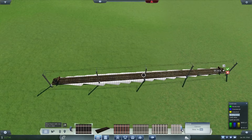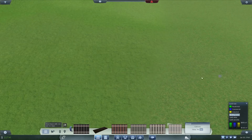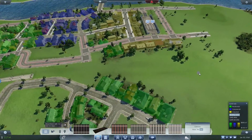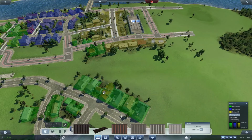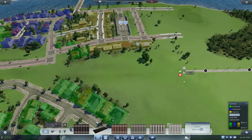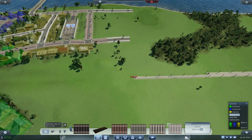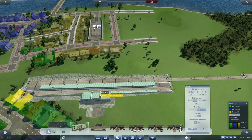So yes, you can have very precise track speeds around your network, as is appropriate to the age of the installation or their purpose, i.e. in a depot or in a cargo shunting yard or whatever. We're using high speed here, so if I get that in there, that's probably a bit too far. Will that do? And try and put my station in connected to that. Oh, that does kind of work.